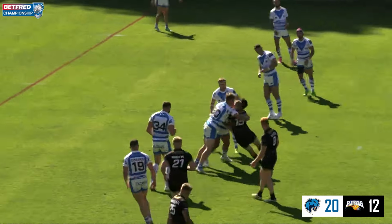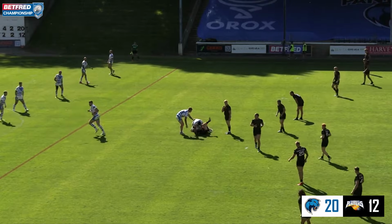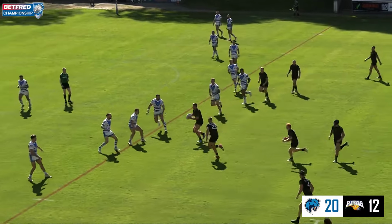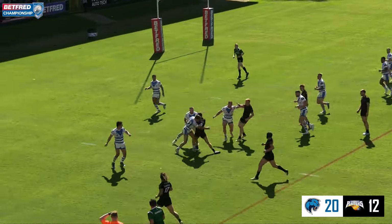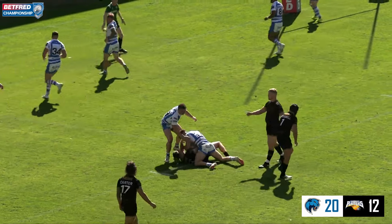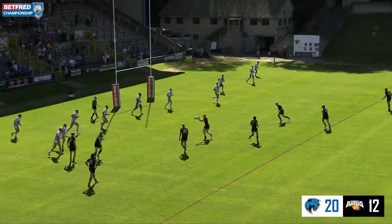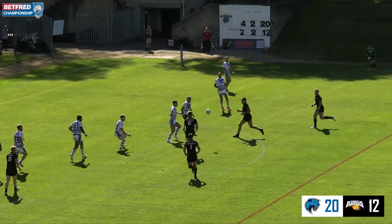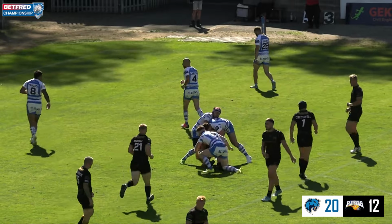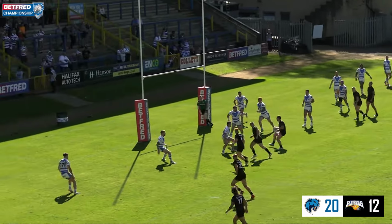Here's Wood. Short ball to Wilkinson. He takes the tackle of Hurd and Tangata. Here's Walker, takes it to the line, finds Wood. Short ball to Toll. Good shot there by Tibbs. Still tackles here for the Raiders. Here's Wood, finds Walker. Flat ball. Last tackle here. Here's Walker.